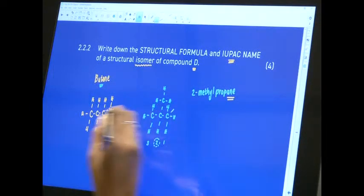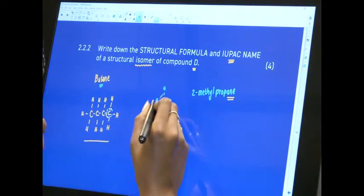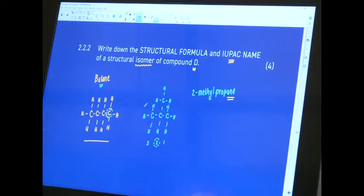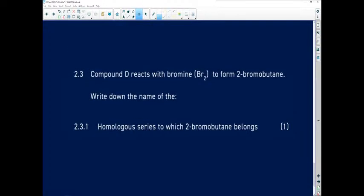The chain just moved. Instead of putting the carbons next to each other in a straight line, making 4 carbons next to each other, I only branched the 1 carbon there. However, nothing else changed. So this will therefore be a chain isomer. This will be a chain isomer. And this is easy marks, really easy marks. You cannot fail this.